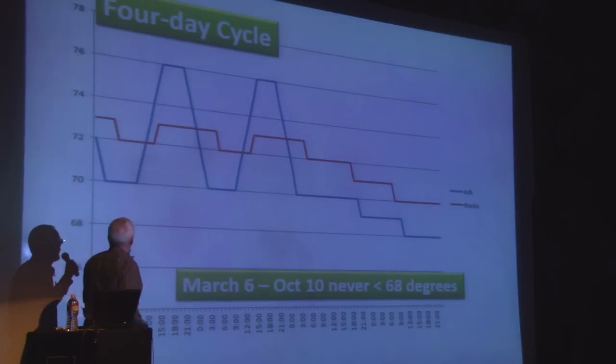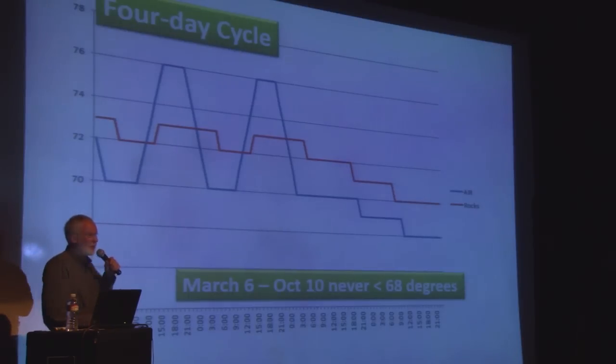And at some threshold, and in our house we use the 68 degree threshold. If it's 68 degrees when you go to bed, or 67 degrees, then it's time to light a fire. Okay? That's just how we operate.